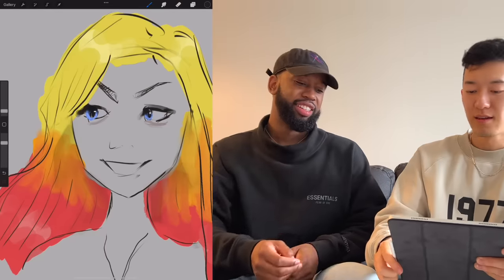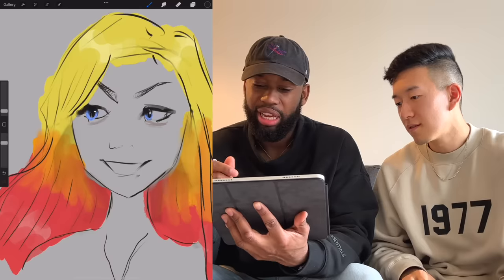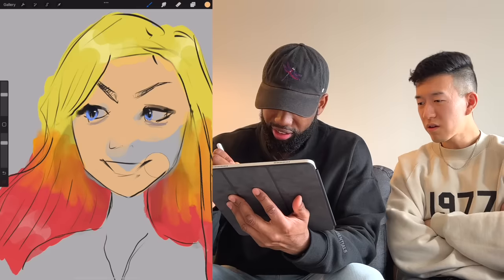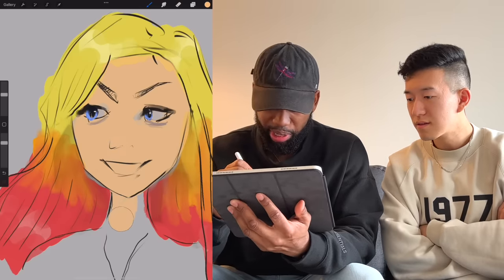All right, Nicholas. I think we gotta give her a skin tone because it seems like we are lacking in that department. So I'm gonna add a layer. Oh, you know how to add layers now. I don't, but I saw you do it. Now, what are your thoughts on drawing on the iPad so far, Nick? I like it. You have a screen protector here that makes it feel like paper.